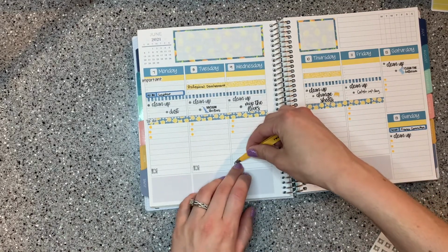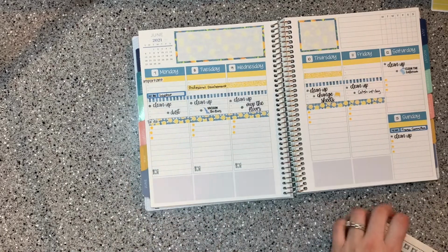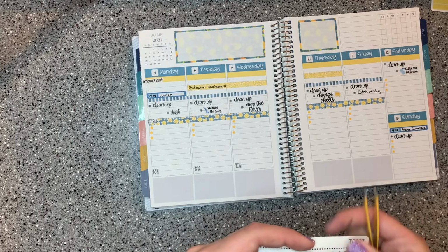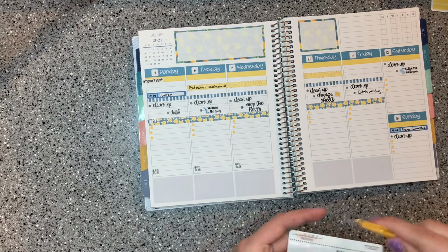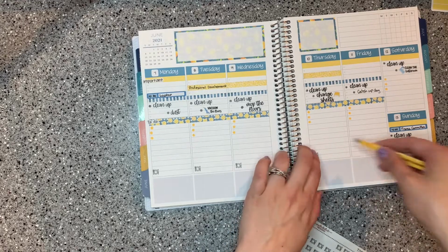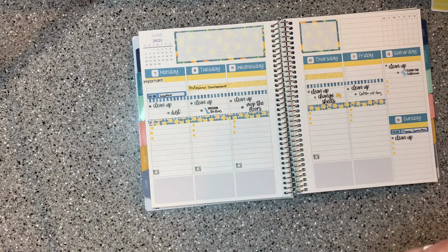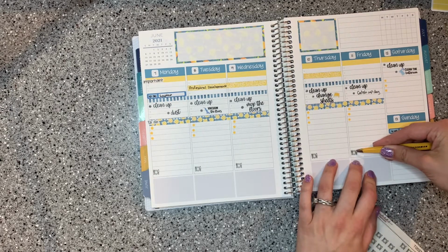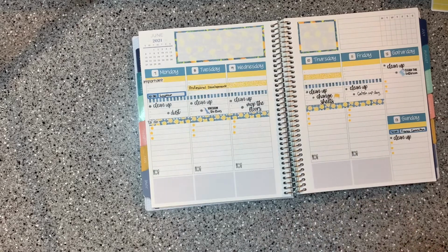I think some simple little icons like this for up here would be cute. Like if you were trying to mark what cleaning tasks needed to happen that day and you had just a little simplistic icon instead of a whole script, I think that could be fun to use. I'm telling you, I'm coming up with too many ideas and I don't have the stickers to go with them or the budget to afford them.